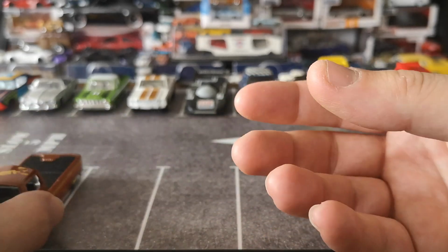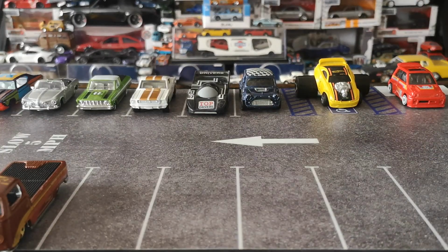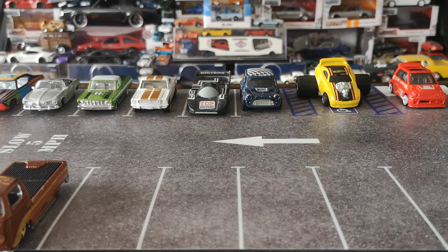These cars are in really good shape. I get the feeling that somebody decided to stop collecting altogether, but whoever donated this, thank you so much, because I'm really happy to pick up these great cars. All right, let's go to bag number 3, second to last.